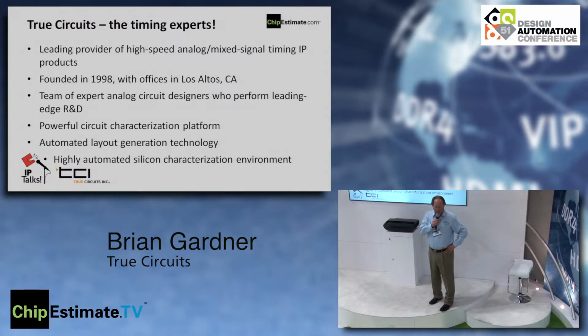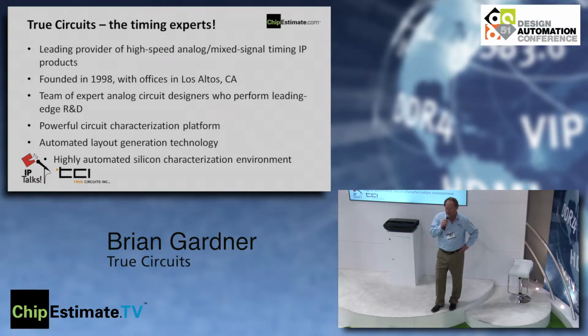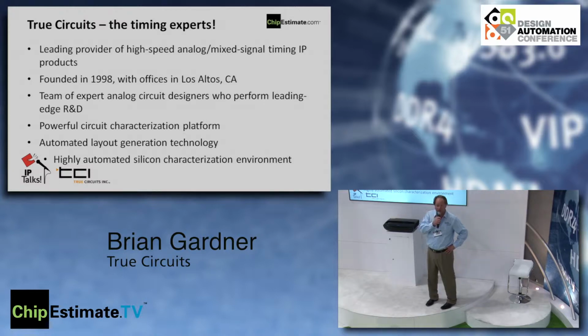So True Circuits, we've been in the IP business since 1998. That makes us certainly one of the oldest hard IP companies. We build analog mixed signal IP. Our history is in clocking and timing IP, PLLs and DLLs, things that provide the heartbeat for the chip.